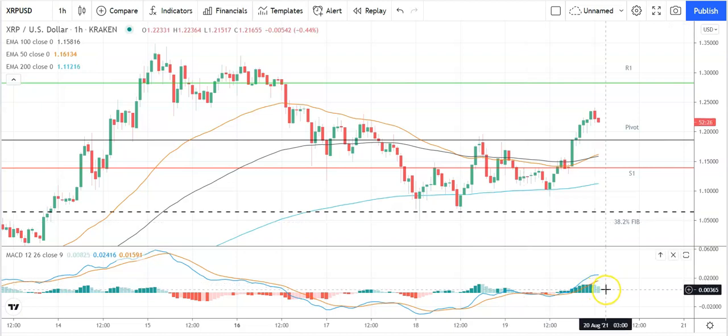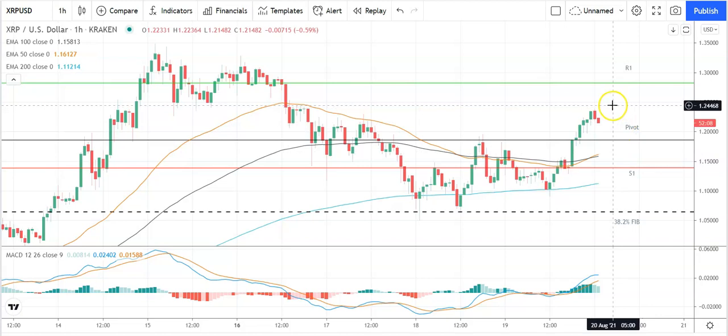Looking at the MACDs, we have a narrowing of the bullish histograms through the turn of the day, but again, no signs of a bearish cross, so monitor that through the morning. On the MAs, after yesterday's bullish cross, we've got the 50 moving away marginally from the 100 and the 200, suggesting some upside ahead. So key would be to avoid the pivot at 1.1867 and break through to 1.25 levels to bring resistance levels into play. Failure to do that and support levels will come into play.